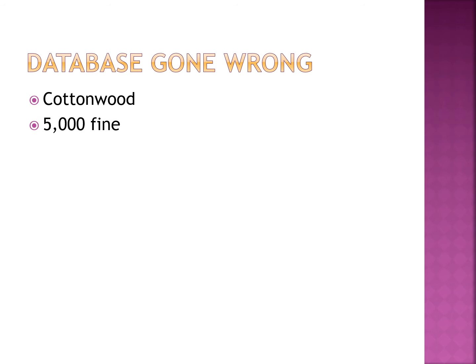So, database gone wrong. This is a story about a problem that happened in Cottonwood Heights, and I want to share it with you. The story is that there were missing medications from the ambulance, and the medications were controlled substances. The police were notified, and as part of their investigation, the police department decided that they were going to check the controlled substance database records for all of the employees that potentially had access to this ambulance where the medications had gone missing from.